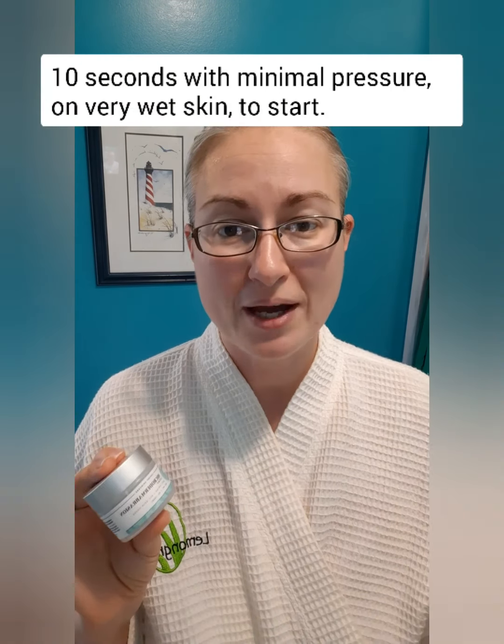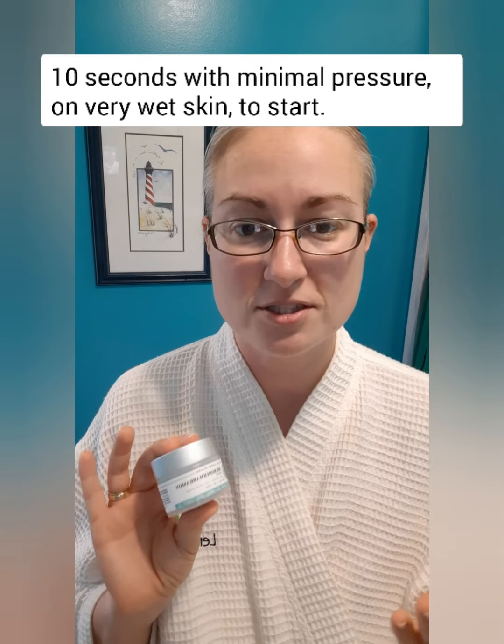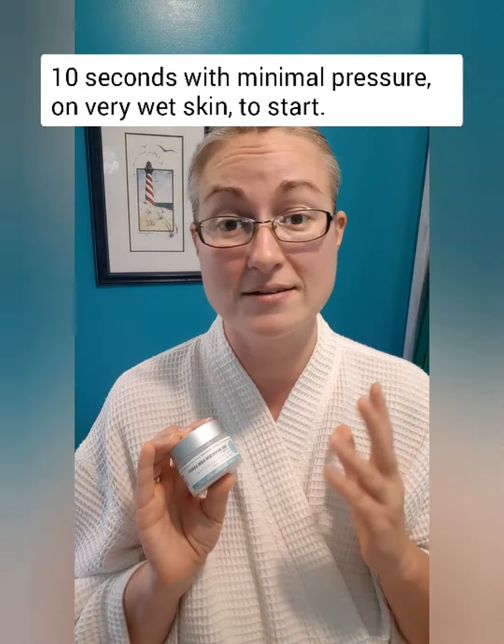So what I tell everyone when you're exfoliating, because you might not know a lot about your skin, is to just be on the sensitive side and be gentle with your skin. So start off with 10 seconds with minimal pressure, which means very gentle, and that's a lot more gentle than you might even think until you start doing it. It should be less pressure than what you would imagine you should do for 10 seconds, and then rinse. And then gradually apply pressure as you get to know your skin and how it reacts to the microdermabrasion.